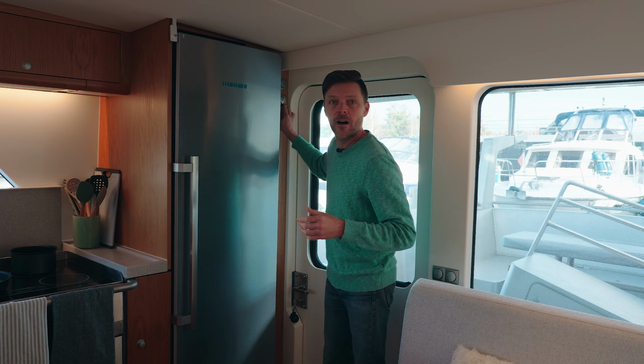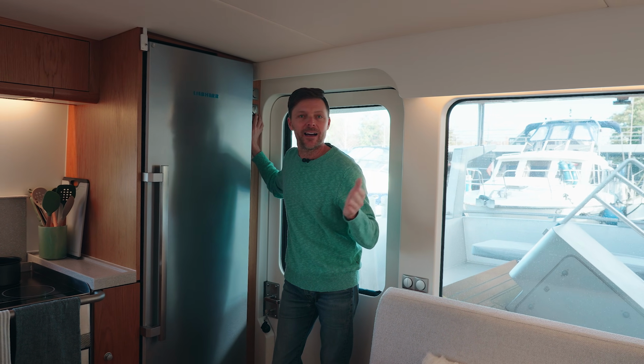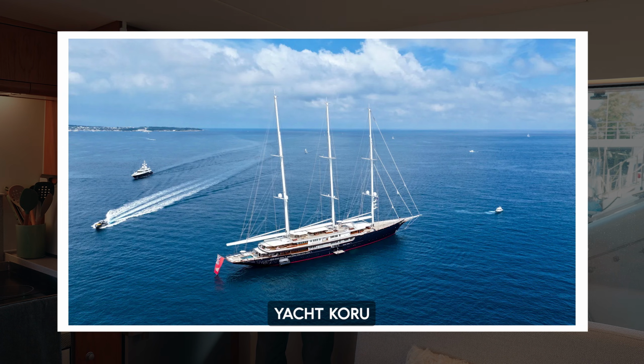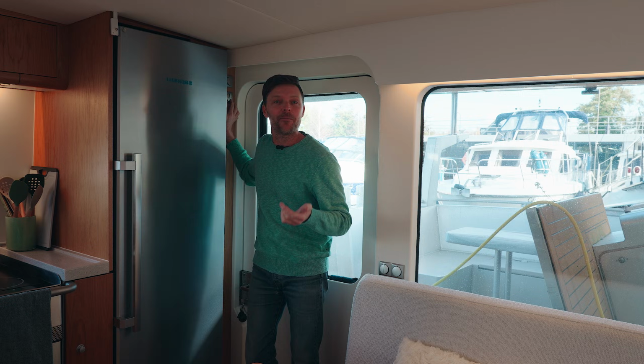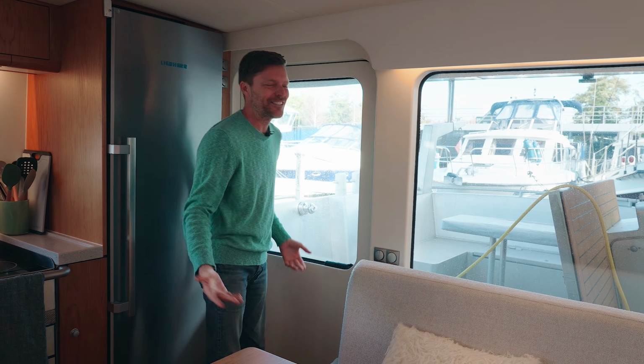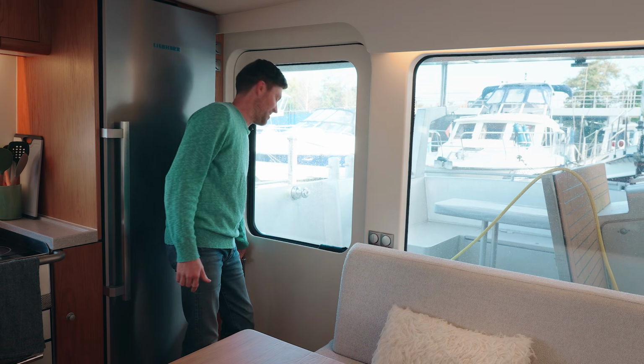So I saved the biggest compromise for last. And there's no such thing as a perfect boat. We've said it a million times. Everybody knows it. I mean, I think even if you ask like Jeff Bezos, is his boat perfect? He'll probably tell you no. There's gotta be something, right? Maybe. I mean, I don't know the guy, but I would assume he's got something to gripe about. Ours is with the engine.